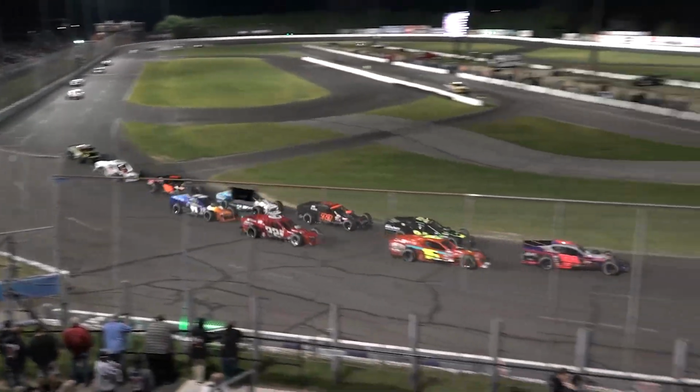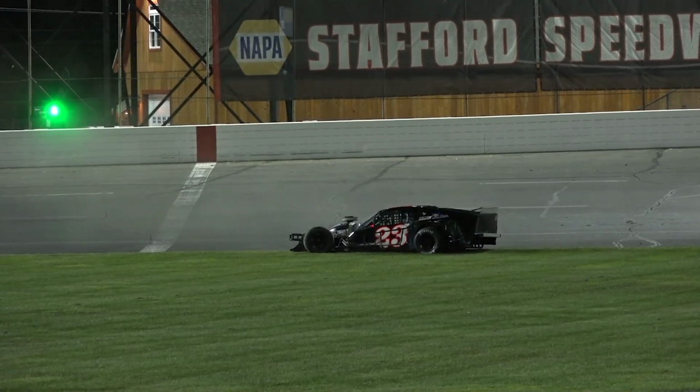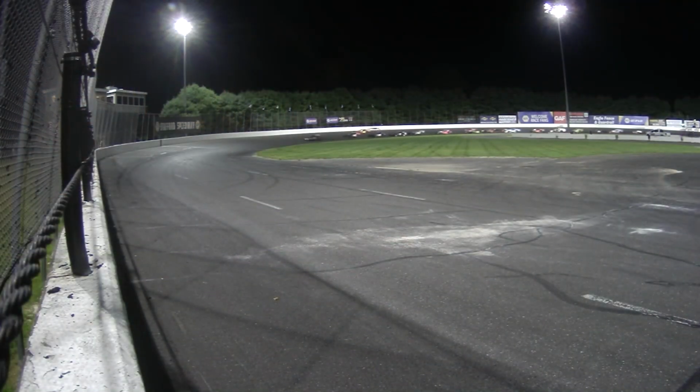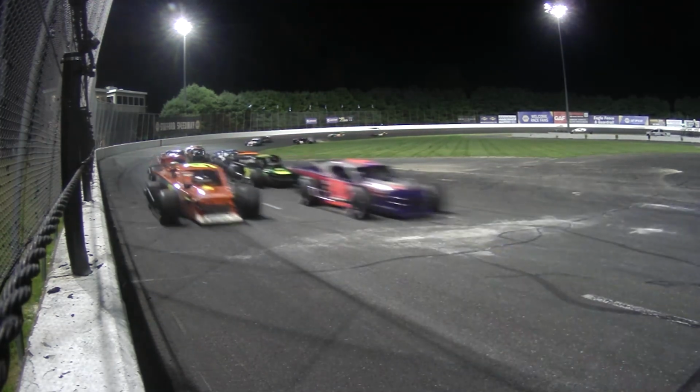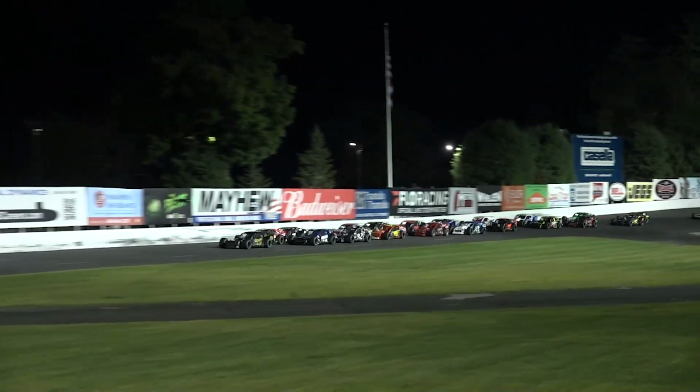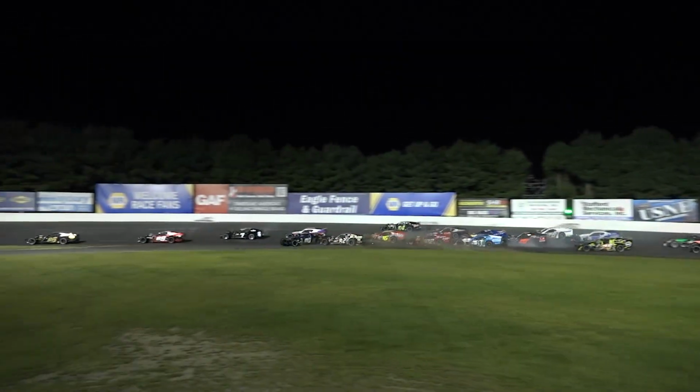Down to the bottom of turn number 4, and we're not sure it is the Prucker machine as the caution flag comes out, as car number 23, Wesley Prucker, will bring out the caution. Marcello on the outside. Make it 5. Make it 8 cars. Trouble now.